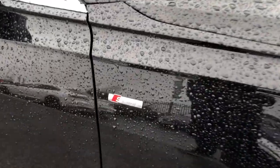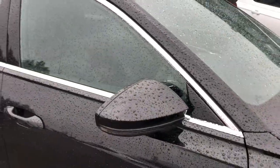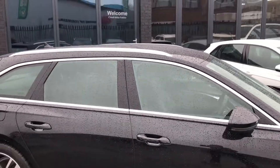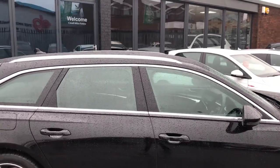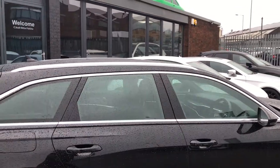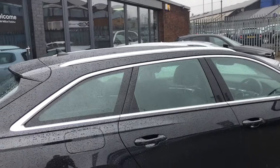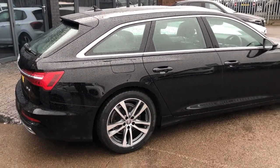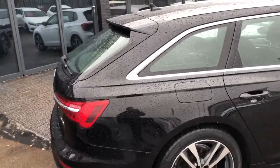You've got the S-Line badging on the front wing, and you've got the body coloured door mirrors with a built-in dynamic indicator. Because the A6 is more of an executive business saloon, you can see you've got the chrome window surround, you've got the gloss black B-pillar, and you've got the chrome roof bars up top as well, giving it that real nice combination and real nice, elegant, refined, comfortable, luxurious feel.